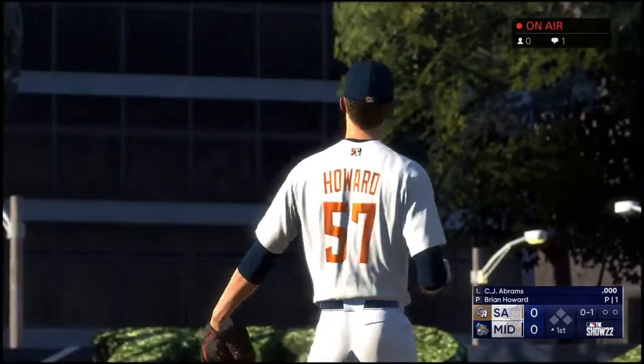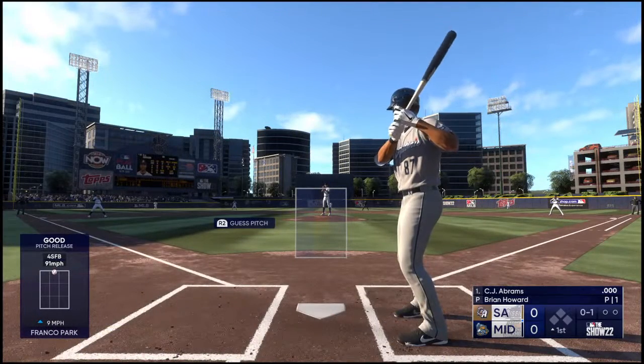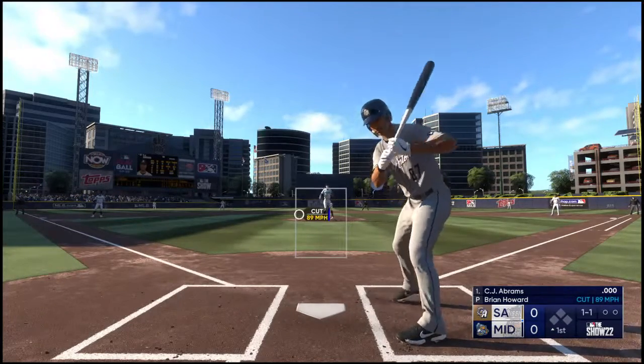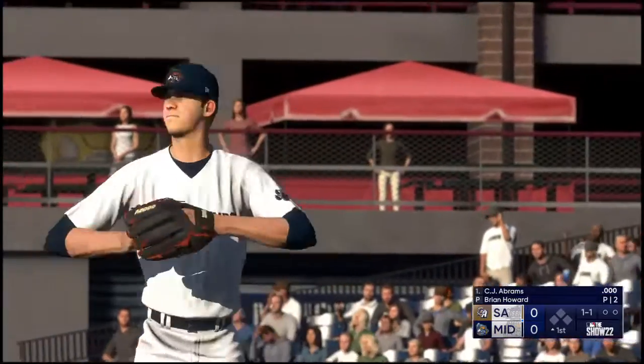C.J. Abrams takes a strike there as he stands at the plate now. Next pitch is outside. Well, second pitch of this game and already getting squeezed a little bit.